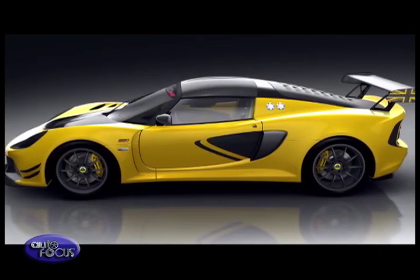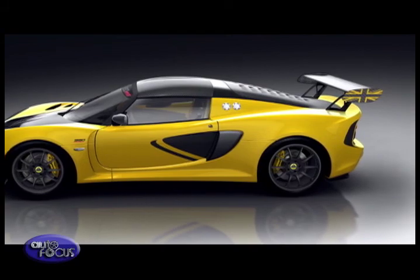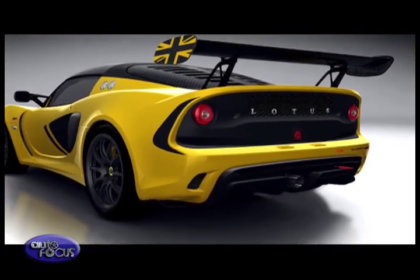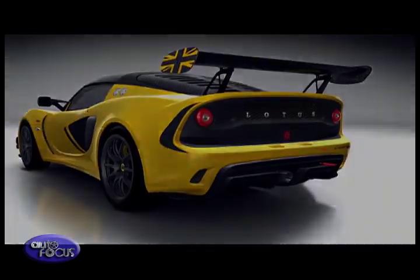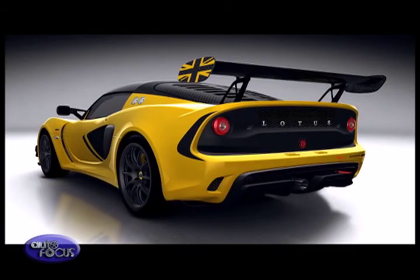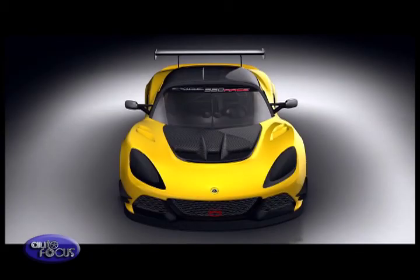Extremely quick off the line, the Exige Race 380 sprints from 0 to 60 in just 3.2 seconds and laps the Hethel track in an outstanding 1 minute 23.5 seconds, the fastest ever for an Exige. Generating even more downforce from the car's aerodynamics, the Race 380 produces a phenomenal 240 kilograms at 170 miles per hour thanks to some careful revisions.